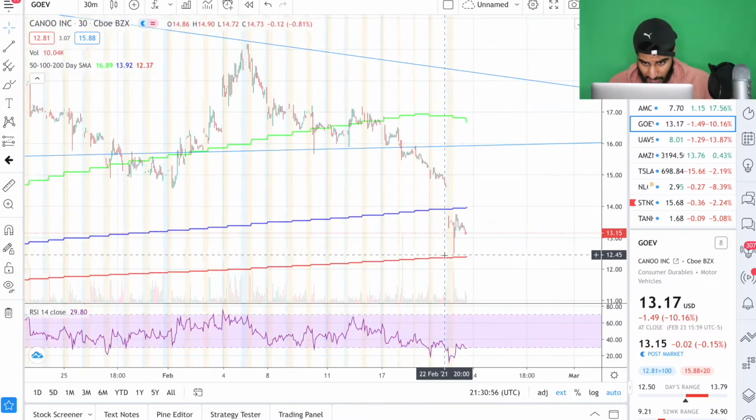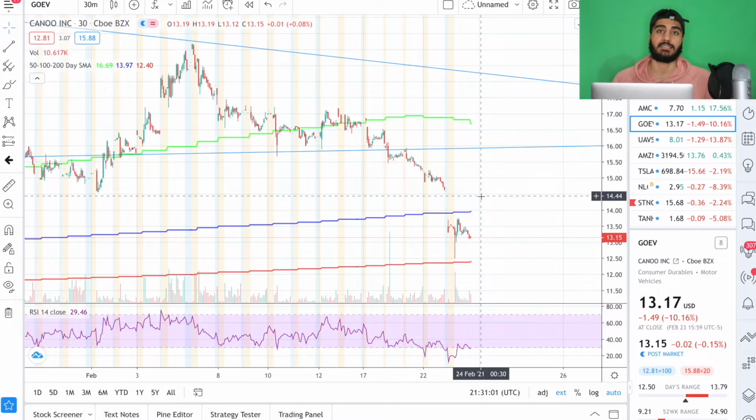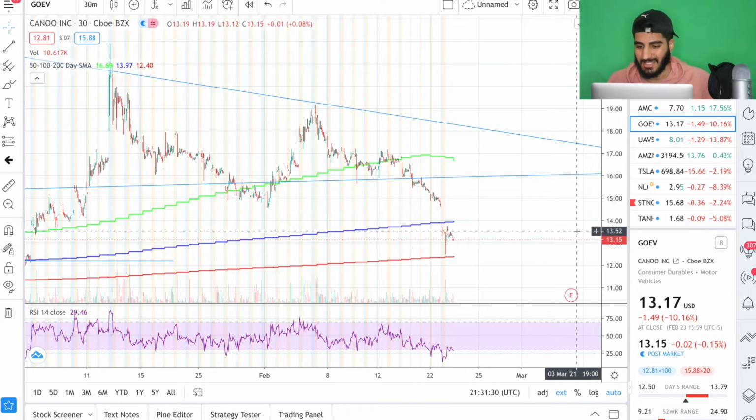Reason why I say that is now there is a gap to fill here to the upside at around $14.60. And so on a technical basis, we do have this gap to fill on the upside at around $14.60. So there is that hope here for GOEV in the short term. Today got crushed, down 10%.